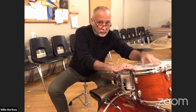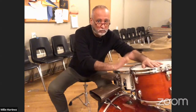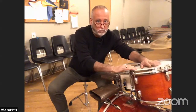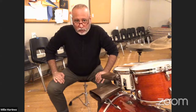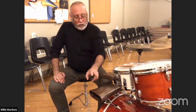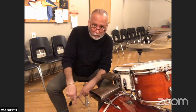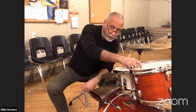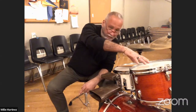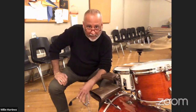In that case, the conga player would play a tumbao like this. So, what I'd like to do is incorporate the cowbell pattern that I was playing on the bongo bell, to play it over here on the mambo bell and incorporate the tom-tom to imitate the conga pattern, the conga tumbao that would normally be played in that pattern.